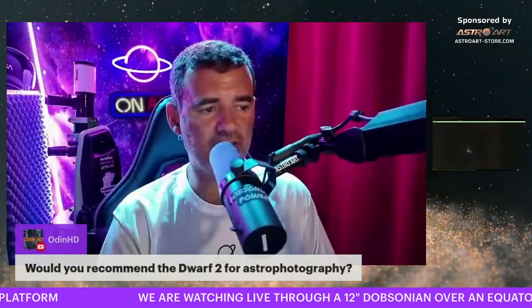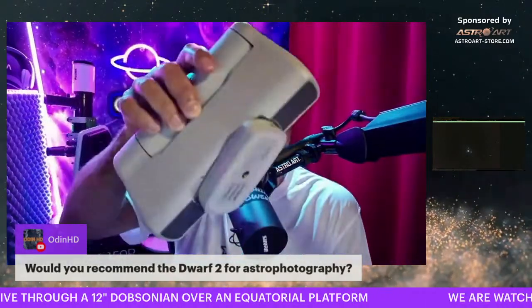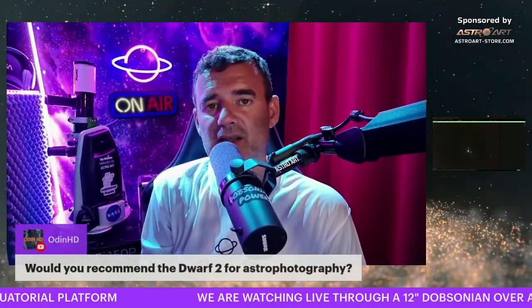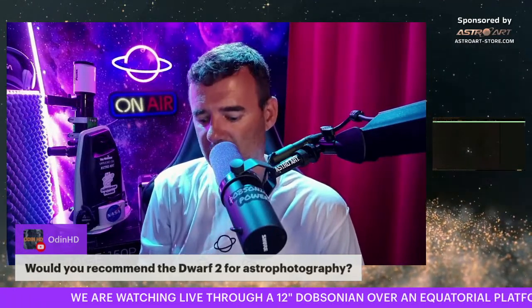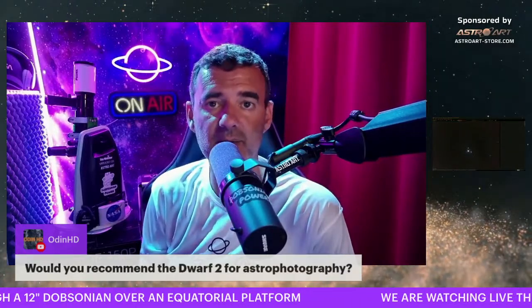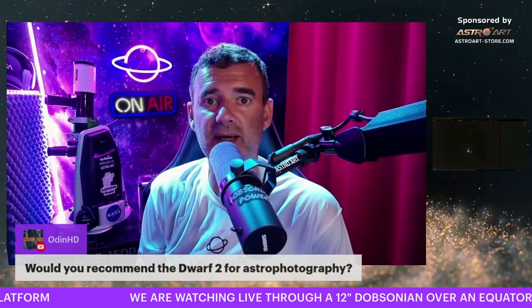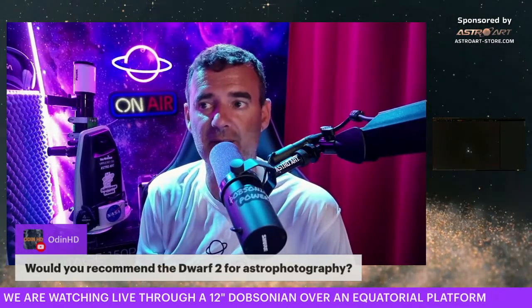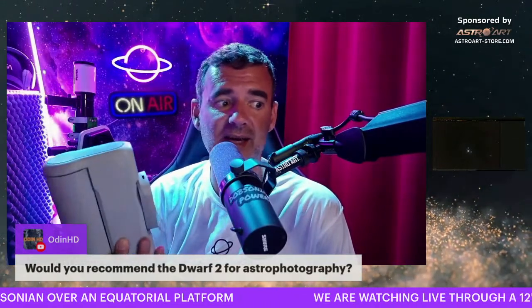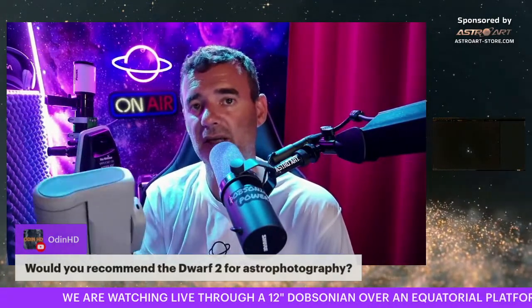The Dwarf 2 is an excellent tool, as a portable tool. With any other telescope, we want aperture, and any other telescope will be better paired with an astro camera. But if you can't, or if you live under highly polluted sky in a big city or something, this is a way for you to enjoy astronomy and take some pictures anywhere.